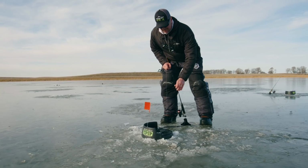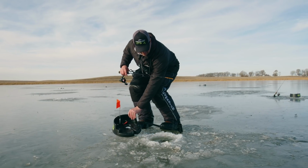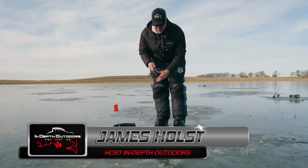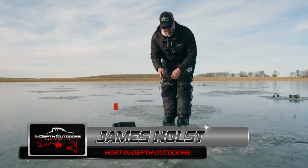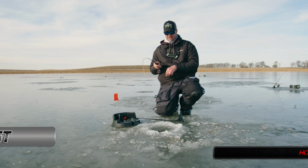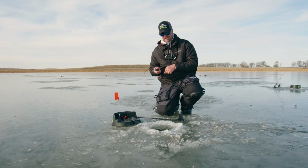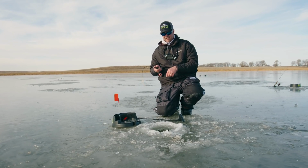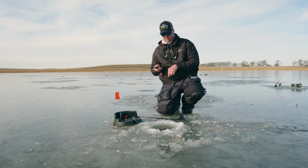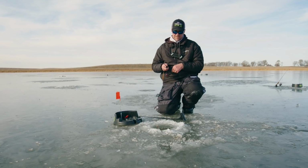Flags up, nothing's moving. Well, here's the good news. The line is way off to the side. That's usually a good sign. Oh yeah, there he is. I'll tell you what, it's midday right now. And with these high skies and the shallow water, the bite has got stinky on us. We're marking fish, but they come up to the bait and they sink right back down. So these iFish pros are kind of keeping us in the ball game right now.